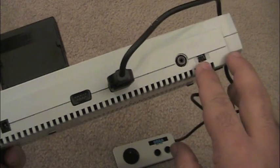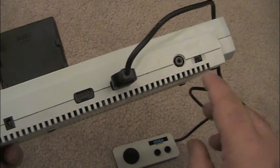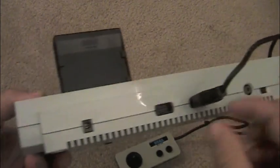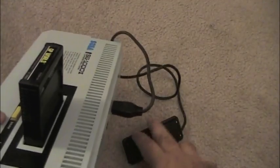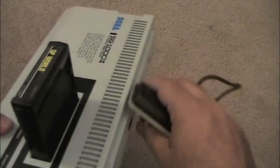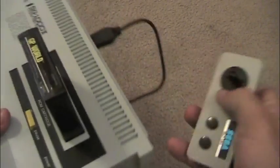What's interesting is when you're playing it on North American TVs, instead of being on channel 3 or 4, it needs to be on channel 96. This is where your power would plug in. And what's nice about this system, rather than the Super Famicom where the controllers were built into the system, is that they're actually detachable. That's really nice.